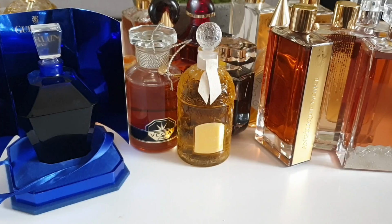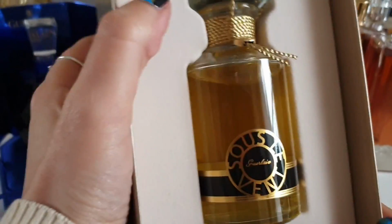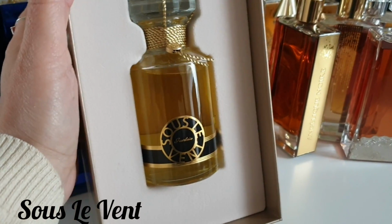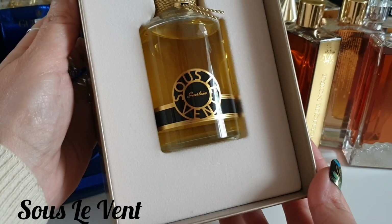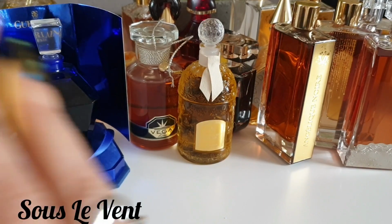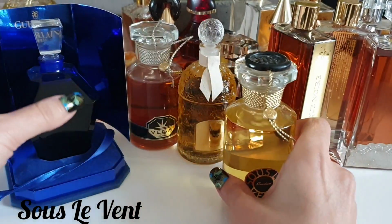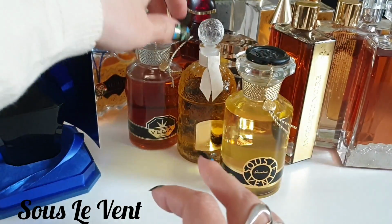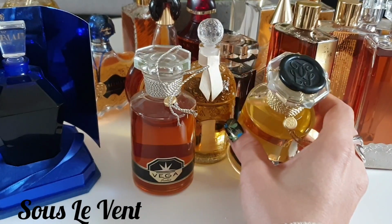The next one I'll do is this glorious one over here. Sorry about that. This is the Sous le Vent, and it comes in the same bottle as the Vega. Oh gosh, okay. This fragrance is absolutely stunning, and again, it's one that I didn't think I'd love so much. This one is basically the same as that, but this one is sealed. I have not opened it yet.